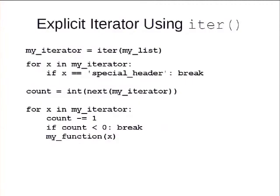So what we have here is a little bit of a contrived example, but it's kind of like parsing a binary file. We have a list, and it has a bunch of values we don't care about. And then there's a special value, which in my example is my header. Once we see that, now we're interested. And after we've seen that, the next value is some kind of a count, and then we want to pull out that many values from the list and then stop.